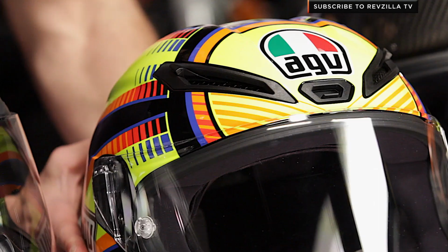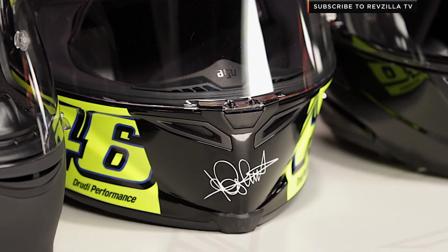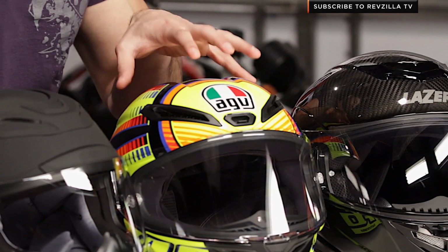category. The ventilation scheme, the fit, the aggressive profile, really meant to be in the tuck. They developed it with Valentino Rossi, and it's basically an AGV Pista helmet, which is full carbon fiber, now built for street use. DOT and ECE rated, and again, it's using that mixture of carbon fiber, fiberglass, and other resins here in the shell. Tremendous, just over the $700 mark.